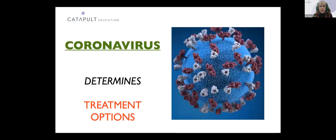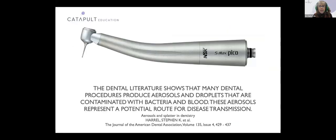And these days, coronavirus also will determine what our treatment options are, because we, of course, want to minimize the aerosolization of our patients' dental procedures. Dental literature shows us that many dental procedures will produce aerosols and droplets that are contaminated with bacteria and blood that has viruses in that aerosolization, and that is representing a potential route for disease transmission. So the less aerosolization that we can do, the better.